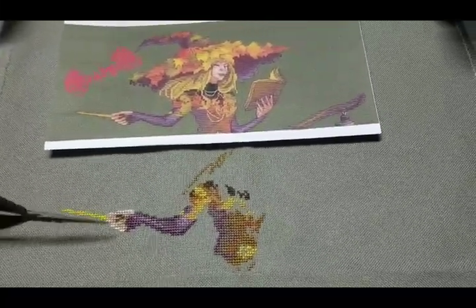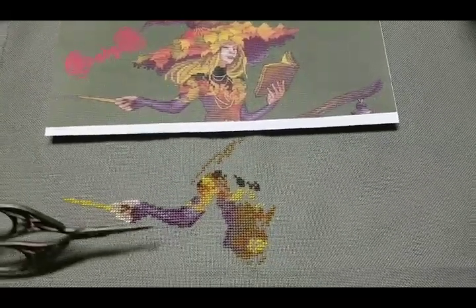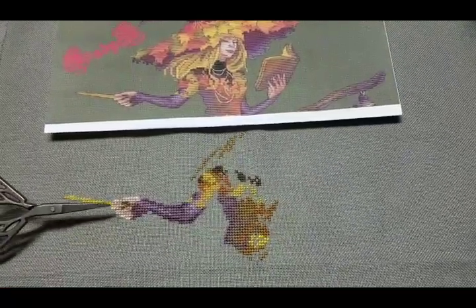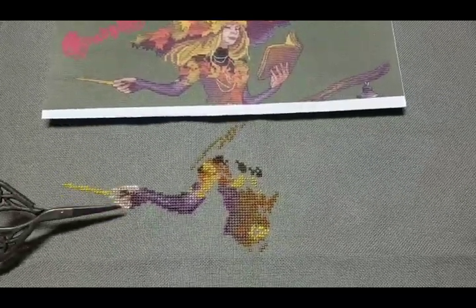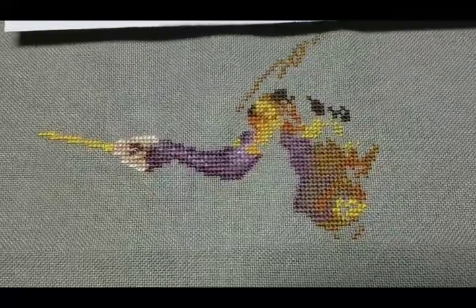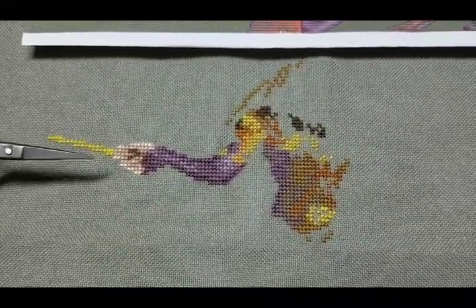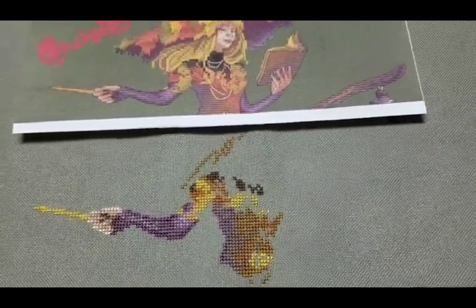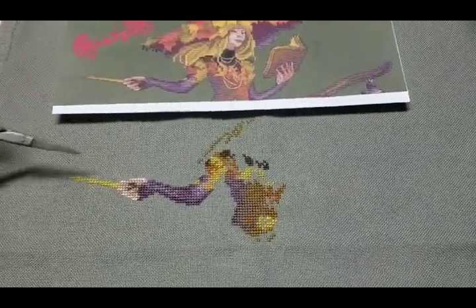But that's pretty much what stitching does to that. So far it was only full stitches. There were a few quarter stitches to blend in a little bit more, but there were a lot of blends already, and I'm sure with all the back stitching it's going to look even more amazing. I love the colors. They are so bright.